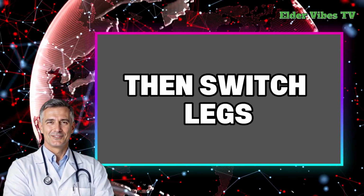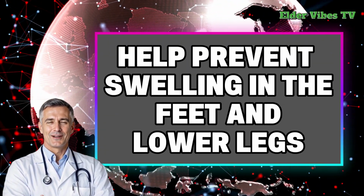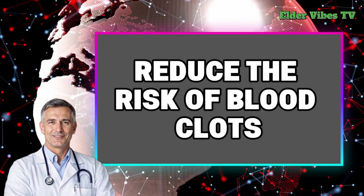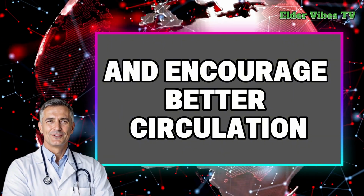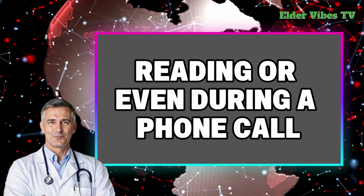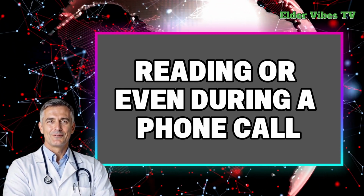Then switch legs. These little ankle pumps help prevent swelling in the feet and lower legs, reduce the risk of blood clots, and encourage better circulation. And best of all, you can do this while watching TV, reading, or even during a phone call.